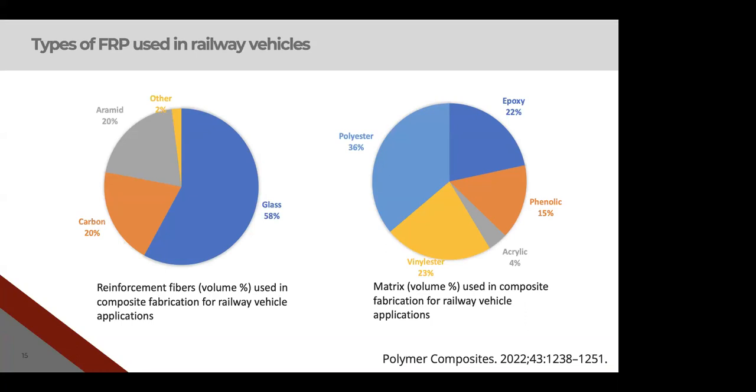So we do have a fiber content and we do have a polymer or matrix content. In terms of fibers, we do have highly glass fibers. We do use glass fibers, or we can use carbon fibers, aramid fibers, and other types of fibers. So these are actually used in railway vehicles.